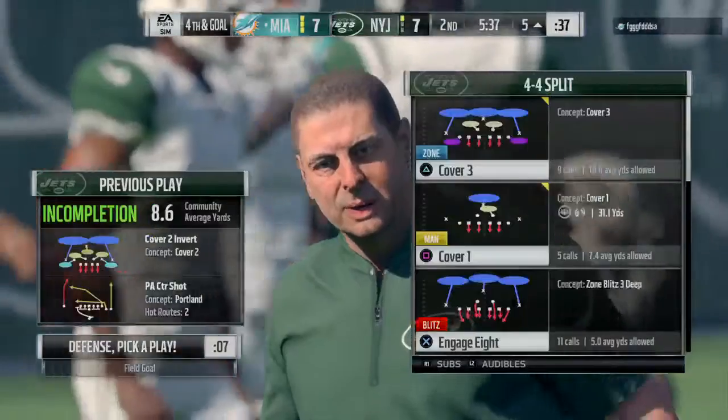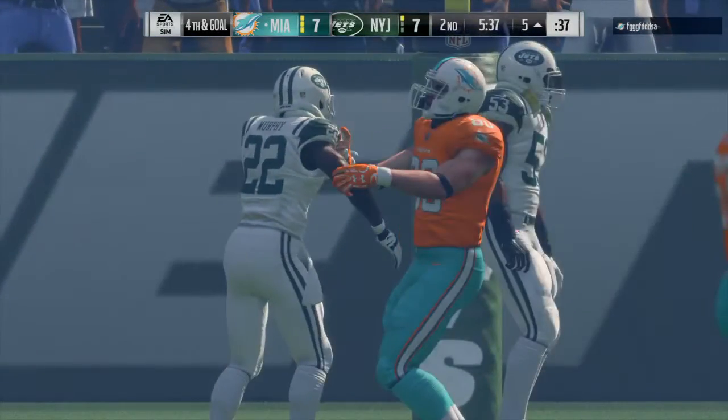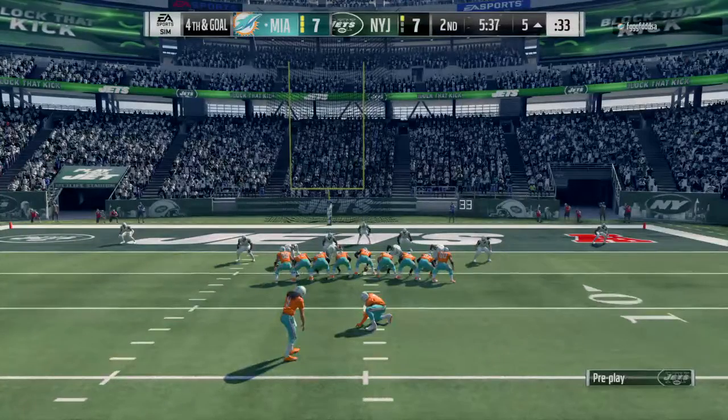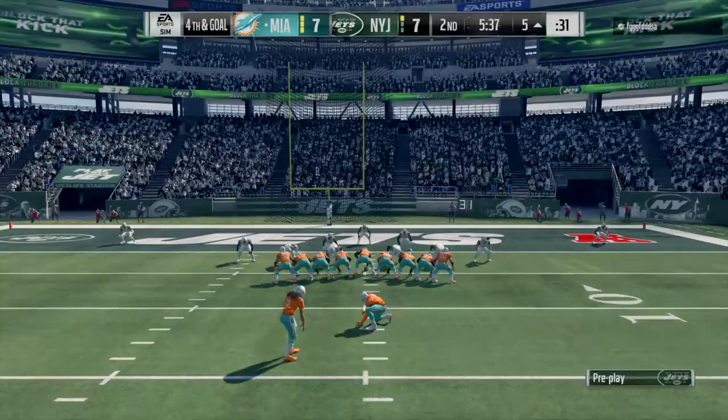Agreed. That was really, really nicely done because there's no pass interference on the play. Timing excellent to get in there and knock it away. A win for the defense, and it brings up 4th down.